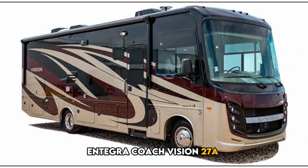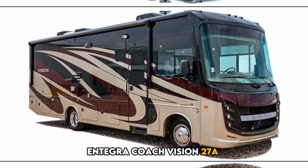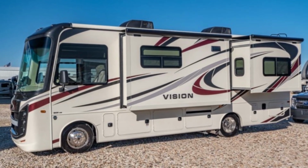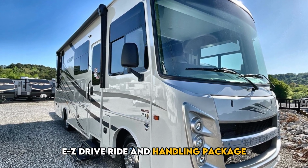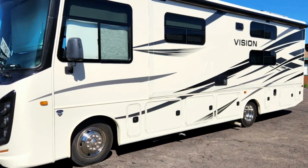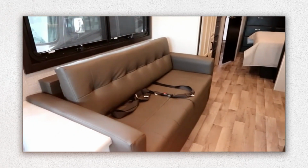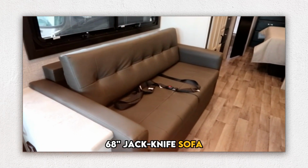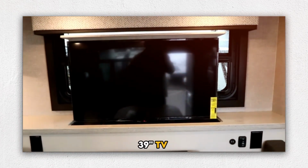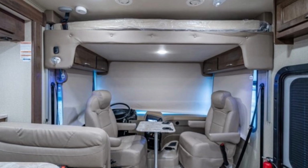The Entegra Coach Vision 27A is a compact and easy-driving Class A motorhome that is built for a luxury lifestyle. With its easy drive ride and handling package, navigating the roads becomes a breeze, offering a smooth and comfortable driving experience. Inside, you'll find a cozy seating area featuring a 68-inch jackknife sofa, a dinette with a 39-inch TV on a lift, and swiveling captain's chairs with a convenient cockpit table.